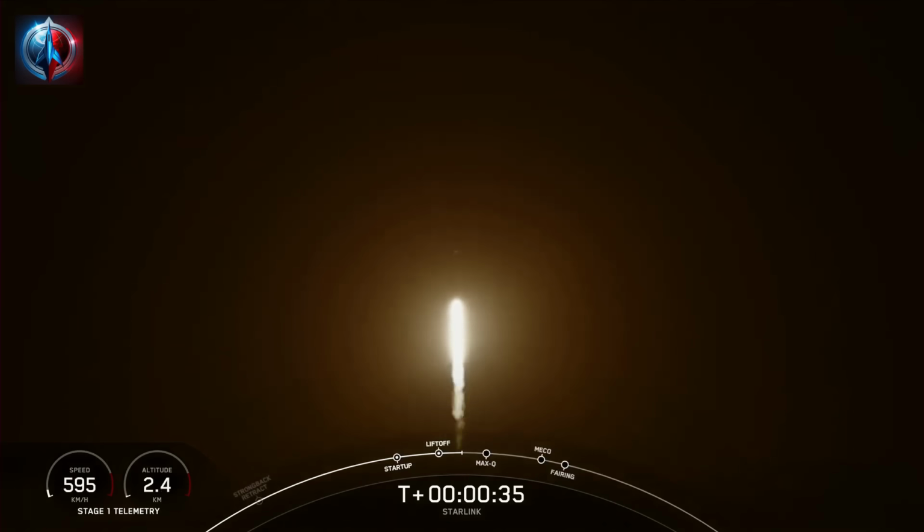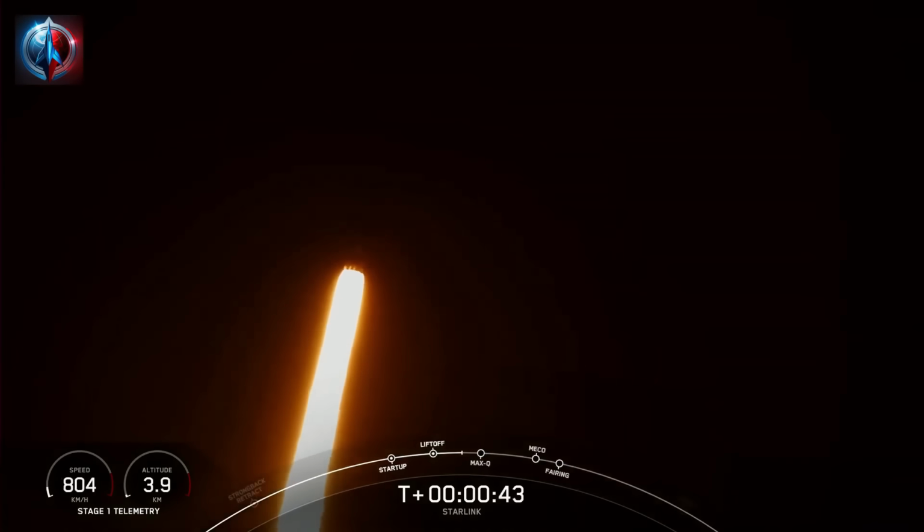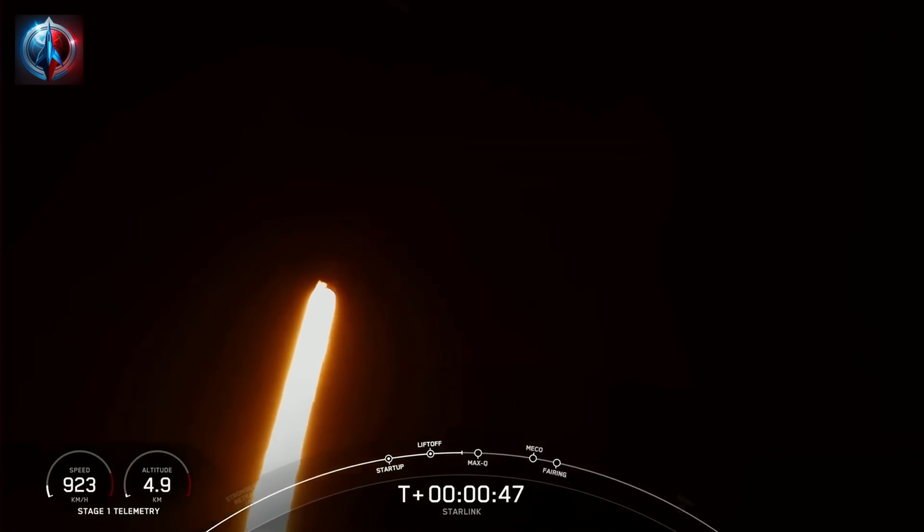At T plus 35 seconds into flight, Falcon 9 has successfully lifted off from Space Launch Complex 40 from Cape Canaveral, Florida at 1:17 a.m. Eastern Time. Nominal power and telemetry.